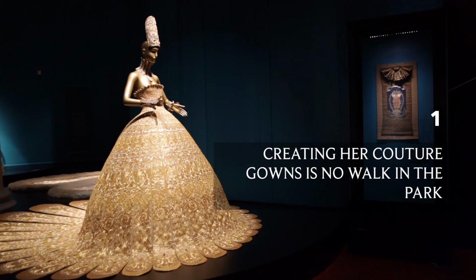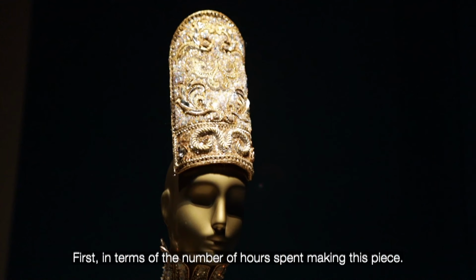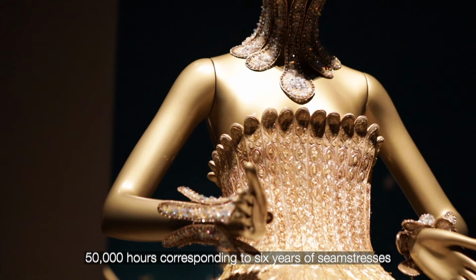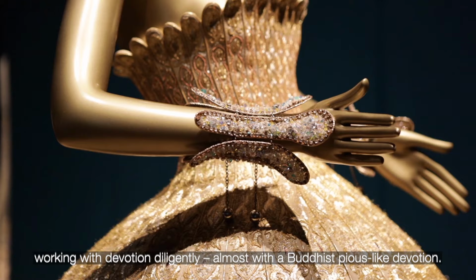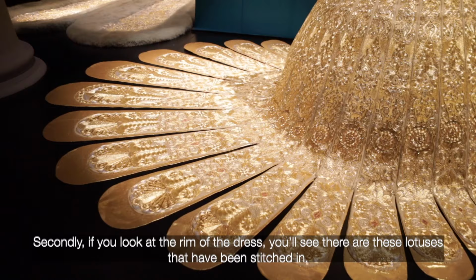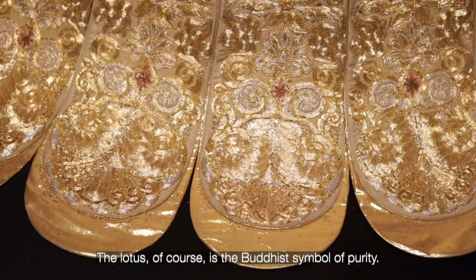This is the first piece you will see in the exhibition. Isn't it amazing? Made of gold. Now looking at it, you wouldn't think that the piece is actually inspired by Buddhist art in two ways. First, in terms of the number of hours used to make this piece, 50,000 hours, corresponding to 6 years of seamstresses working with devotion, diligently, almost with a kind of Buddhist pious-like devotion. And secondly, if you look at the rim of the dress, you see there are these lotuses that have been stitched in, and the lotus, of course, is the Buddhist symbol of purity.